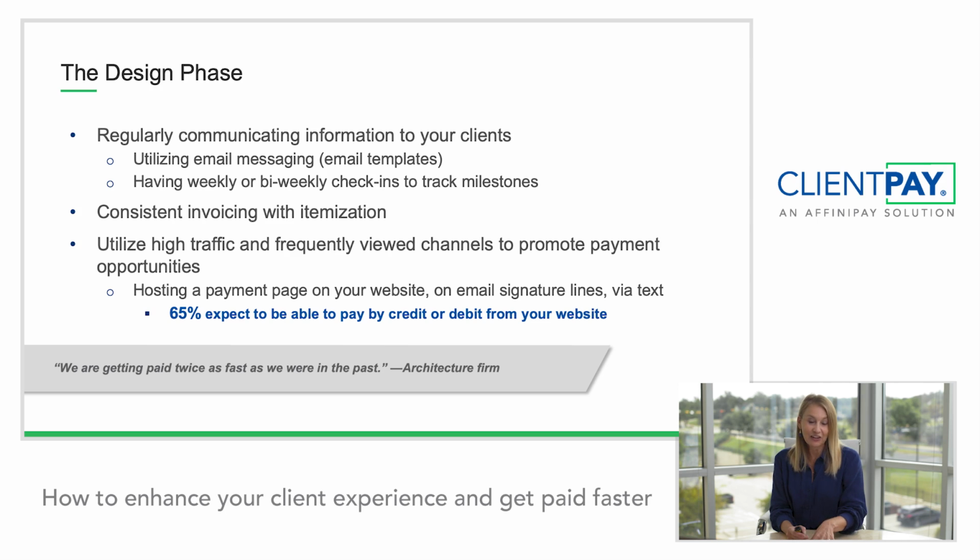And then the other area is around your channels to promote payment. Anytime you're interacting with them, we talked about putting QR codes on the back of your business cards, having it within your lobby, just having simple ways to pay. So it's just part of the experience and not looking like it's something that's a jarring insertion into the overall process and client experience.